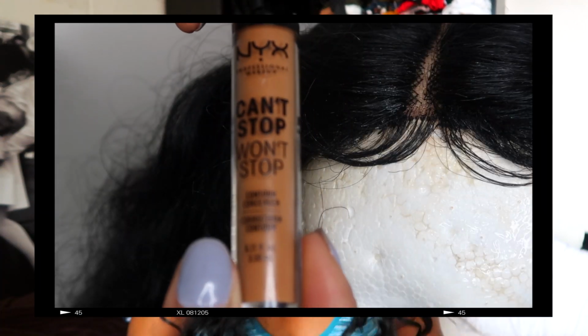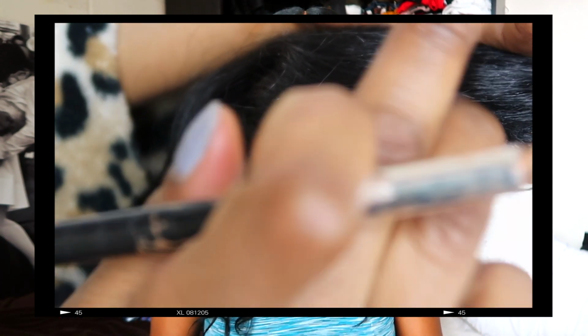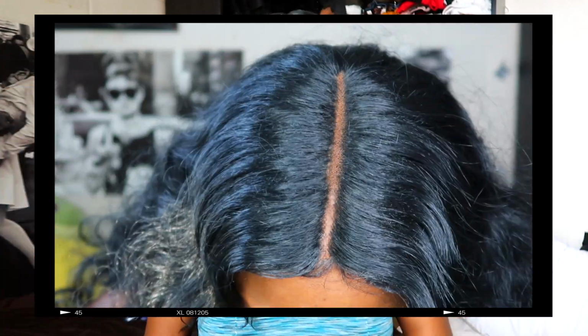I put concealer here too, so it could look like maybe I deep parted my own hair. I don't know. But yeah, she said when it wasn't clipped, like when it was like this, it wasn't as obvious, but it was still pretty obvious. But through photos and stuff, this looks good.